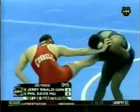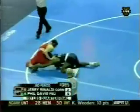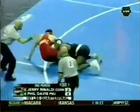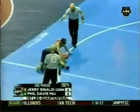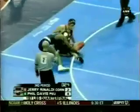Davis carefully backing up. Now he'll try to finish. There you see the flexibility of Rinaldi, able to maintain distance. Far ankle grab, referee gives 2. Yeah, all you have to do is get that ankle, and you got the 2, and that's the key. And Davis got the 2 points and goes up 6-2.